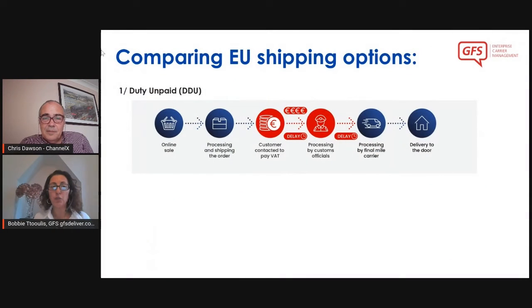So the first option is you ship it duty unpaid, or DDU would be the Incoterm. So the customer places an order online, they pay for their goods online, you pick, pack, fulfill, ship it off. The parcel arrives at the customs border. At that point, it's going to be held. The customer is going to get a call that says, we've got a parcel for you, but we can't release it until you've come and paid the VAT and any other duties that are applicable.